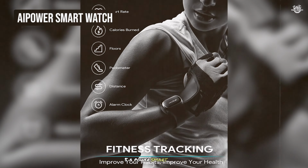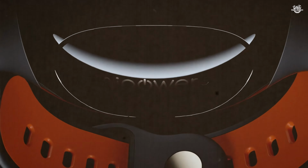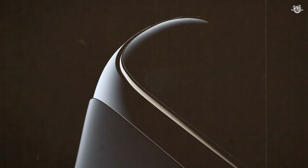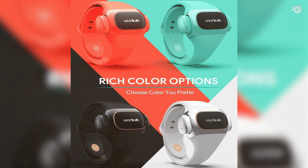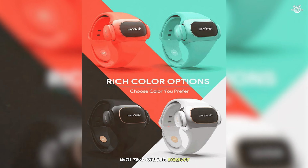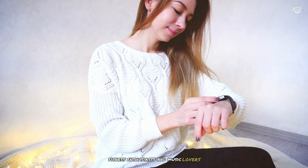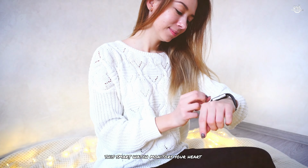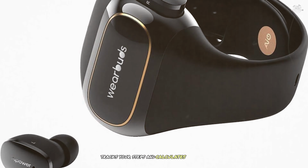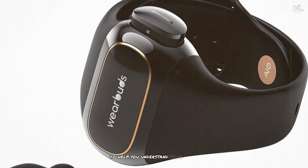5. Aipower Smartwatch. The Aipower Smartwatch with Wearbuds is a unique device that combines a fitness tracker with true wireless earbuds, offering a seamless experience for fitness enthusiasts and music lovers. This smartwatch monitors your heart rate, tracks your steps, and calculates calories burned. It also provides sleep tracking to help you understand your sleep patterns.